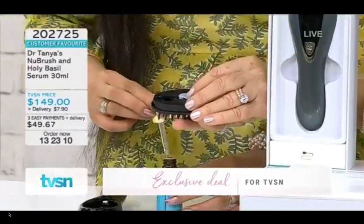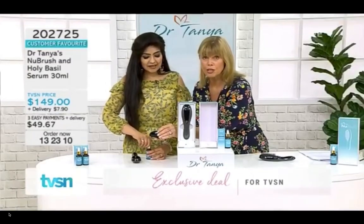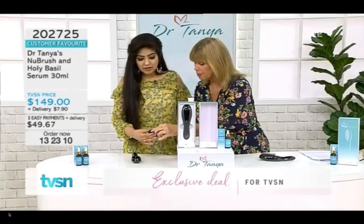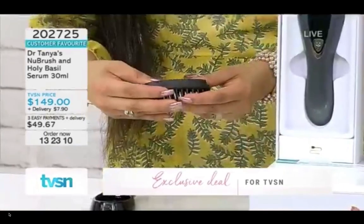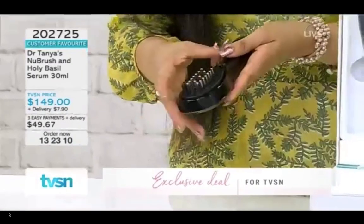Yeah, and that's if you want to use that. You might have another serum that you need or want to use on your hair, or you don't want to use any serum at all. Sometimes you can, down. Yeah, that's it. So easy. Now you just plug back in.